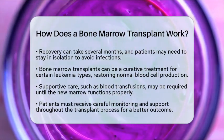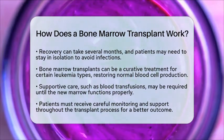Always consult healthcare professionals for personalized medical advice and support.